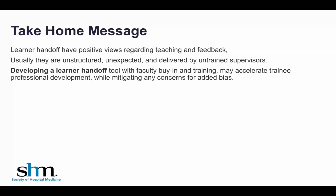So take-home messages from this are that learner handoffs have been positively received for helping with teaching and feedback. To know that they are usually unstructured, unexpected, and delivered by untrained supervisors. Most institutions really don't have in place a specific methodology. It might be worth developing a learner handoff tool by working with your faculty and those in the education program leadership that can help trainee professional development and can also help with any concerns for added bias.